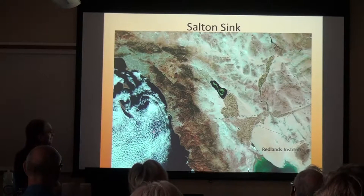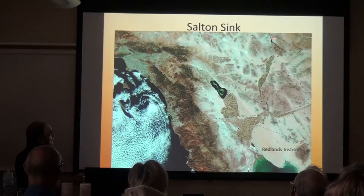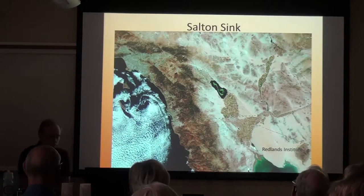Okay, kind of nice, interesting picture here. Here's San Diego Bay, and this is all San Diego, Tijuana. Up here is, of course, LA, way up here. It's all of LA. And we have the Colorado River Aqueduct. Brings water from Lake Havasu over to LA.